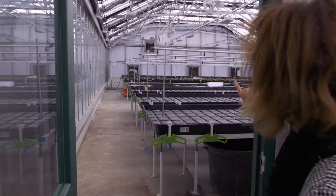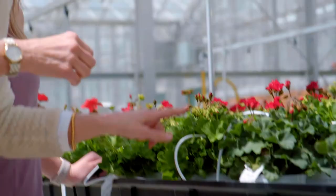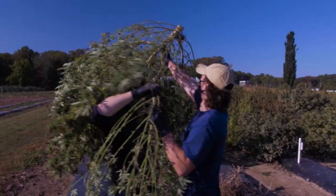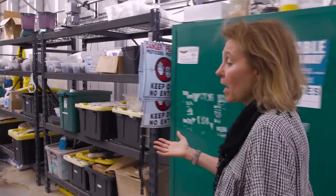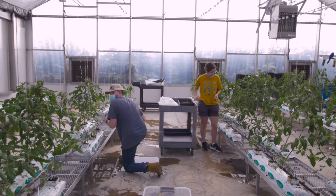We grow for the town of Doylestown all of their planters and displays. We have a very robust program in hydroponics. We have a class in hydroponics. A lot of our students want to work in this area, many of them in cannabis. But others just in the hydroponics industry growing food and other crops. So we have tomatoes right here. They actually look great. These are a couple of the student workers.